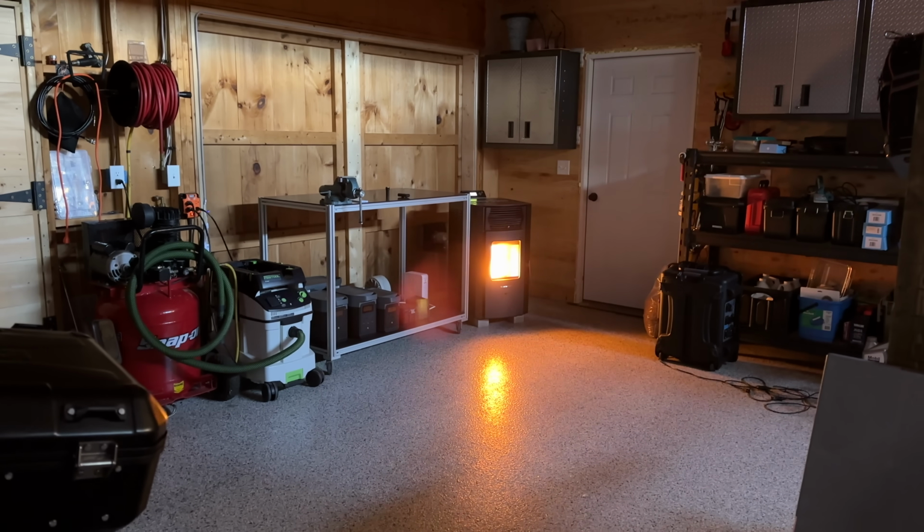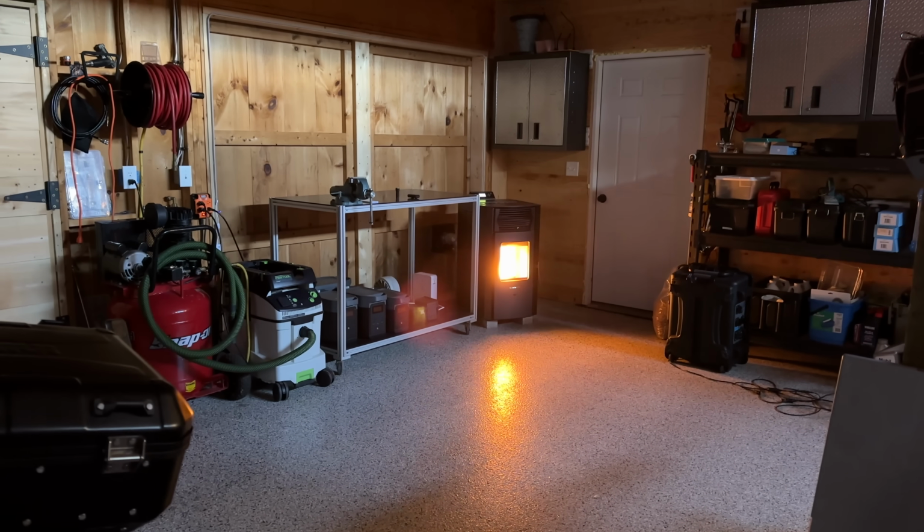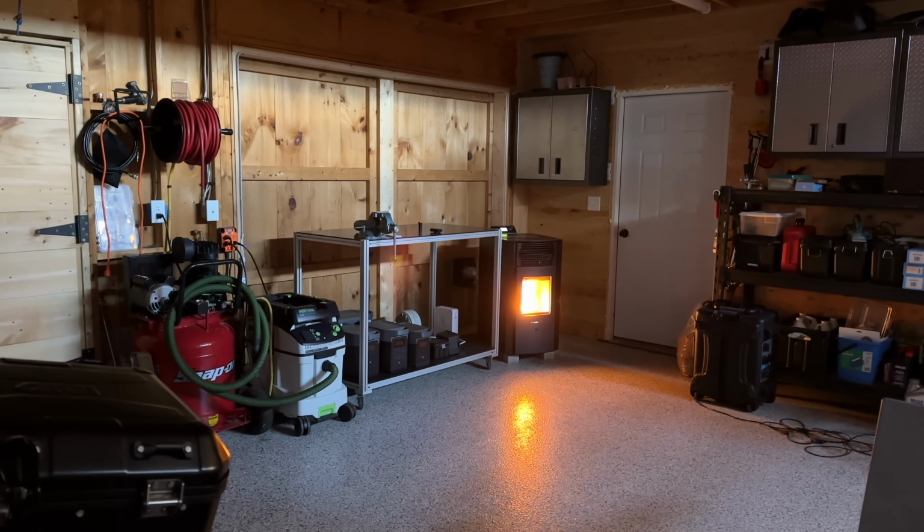Whole installation only took me about 2.5 hours. So if you're out in the middle of nowhere like me and you've got a cabin and you want heat, pellet stoves can be a great option because you can bring the pellets there yourself. You're not worrying about a propane truck.